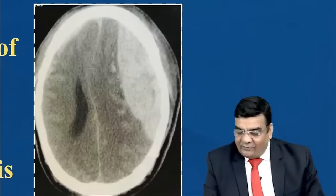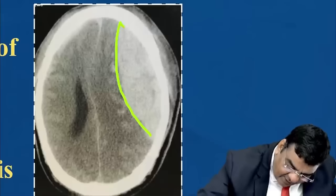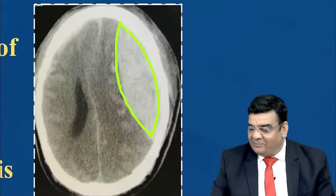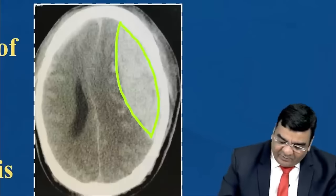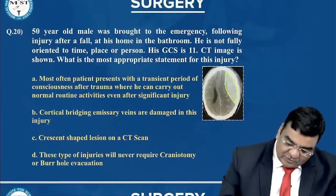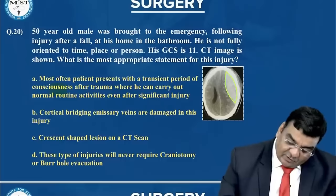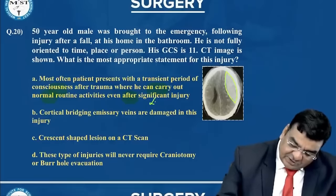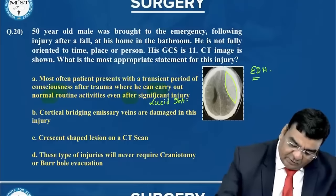Perfect. Every one of you is able to make it nicely here because it's a lenticular hyperdense biconvex shadow. So this is extradural hematoma. That means you will not make any mistake in this story. Now let us take a look at the options. Most often the patient presents with a transient period of consciousness after trauma where he can carry out normal routine activities even after significant injury. This is the lucid interval. Yes, we see that lucid interval in extradural hematomas.